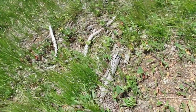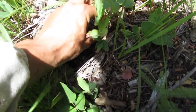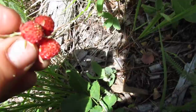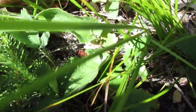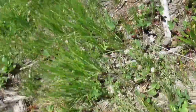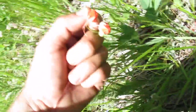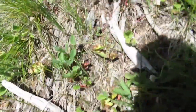One thing I love about out here is you get these little gems. Wild strawberries, and they're the best. Pick a small handful throughout this brush if you know what you're looking for. It's what the bears eat and everything. And I can't get enough of them.